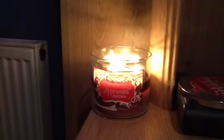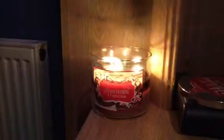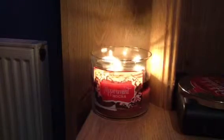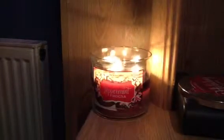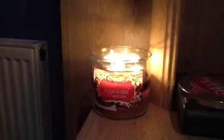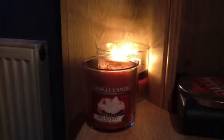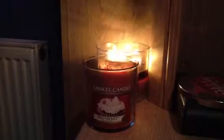So that's my Peppermint Mocha. It's got quite a few burns left, I think. I'm not burning it all the time; I like to alternate my various candles. I finished only one candle this week, which was another foodie fragrance. That's the Yankee Red Velvet that I think I've showed you before in a one wick beaker.